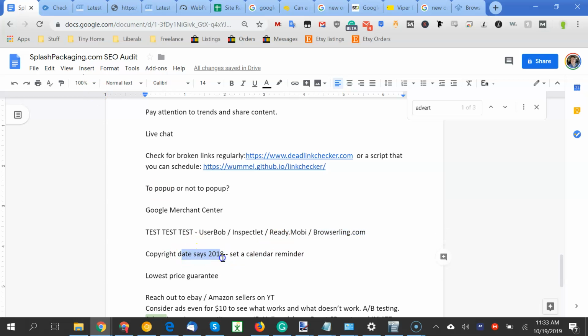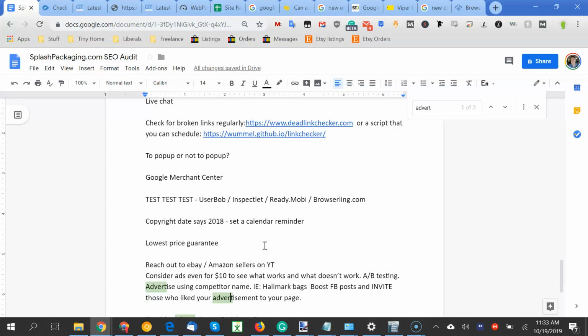Your copyright date at the bottom of your website says 2018. No big deal, but you want to change that. I set a calendar reminder to remind me to change that every year. I would do a lowest price guarantee and actually live up to it initially until you get a lot more traffic.